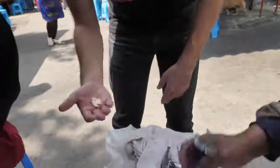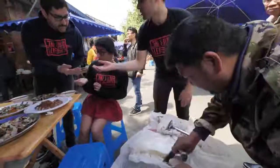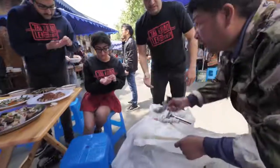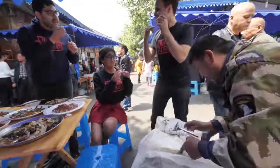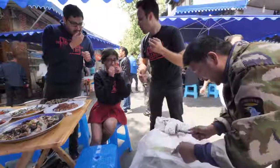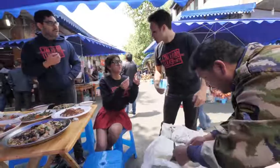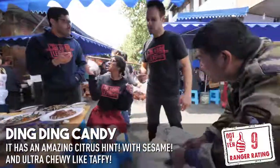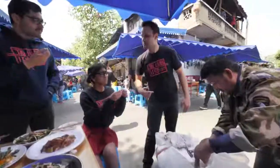Oh, so it's sticky rice actually. Sticky rice. It's gonna be hard and chewy. Try it out. It's like a brittle sticky rice street snack. And careful, put it on your back teeth. It's gonna be really chewy. Yeah. Oh, back teeth. Oh. It's a little citrusy, right? Yeah, it's like taffy.